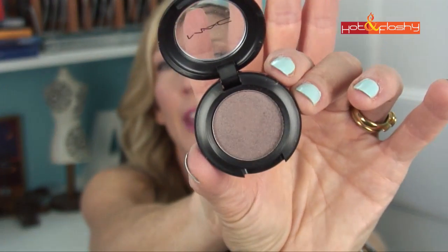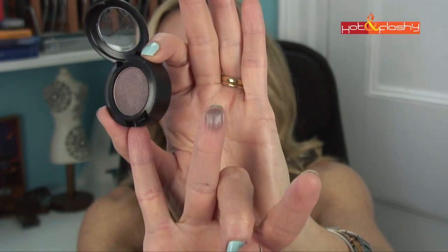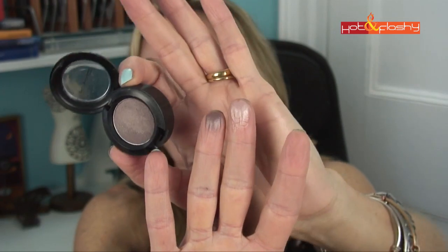And then this one I bought for me. I keep looking at it and I never bought it before because it was a satin and not a matte. This one is called Satin Taupe. And that's what that one looks like. And there is the swatch of both of those. So those are really pretty. I've been using those a lot lately.